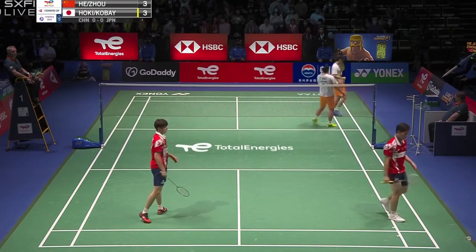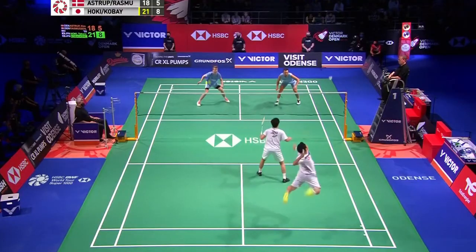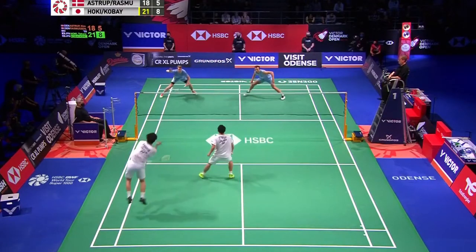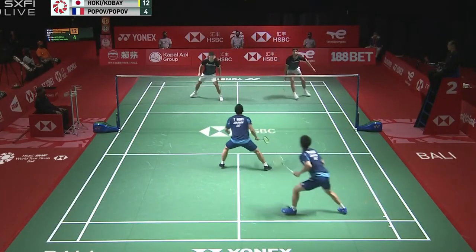Oh, that's a terrific angle. Yeah, the steepness of that shot is... Oh, look! The Japanese combination.